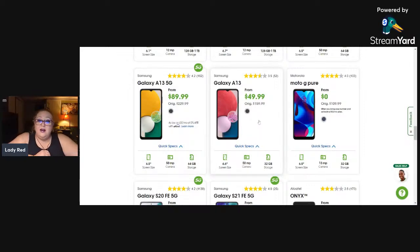The A13 non-5G, this is just the LTE version, $50. Not a bad price for this phone. The G Pure, this is a basic phone, y'all. And these were not the best Motorola ever offered. But again, it's free. If you don't like the Samsung experience, you like the stock Android experience, you want a more basic, straightforward, no bells and whistles phone, that's your phone right there, the G Pure.